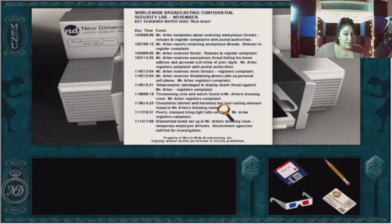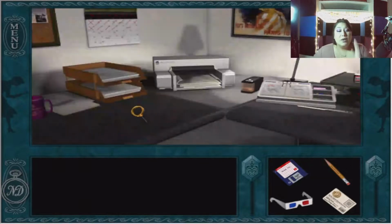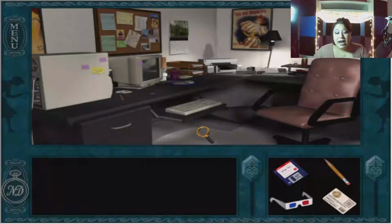Boom, bam, boom. That's how I do it. If you do it a different way, that's you. That's just how I do it. So go ahead and read this. This is really important that Nancy sees this. Okay? So we know the password to the control room is actor.